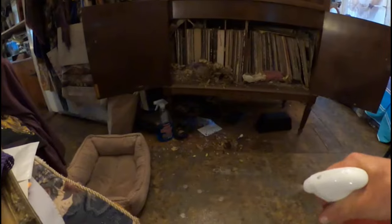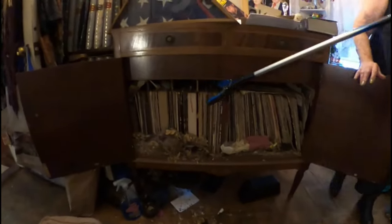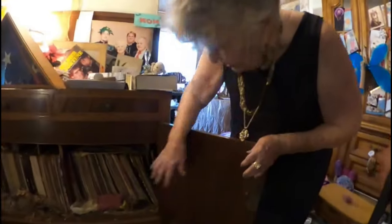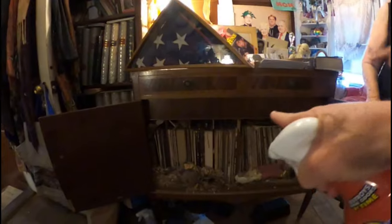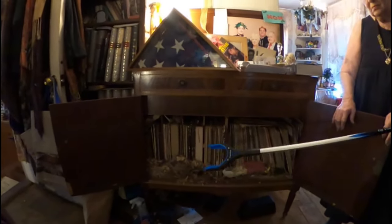Look at this, you guys. Look at that. We found their nesting. We killed one rat in here. Look at all the nesting. Oh my gosh. And these are collectible records. That's where they've been nesting. We found three sleeping rats in each of those slots. And I was able to get one. Two bolted off into your office.